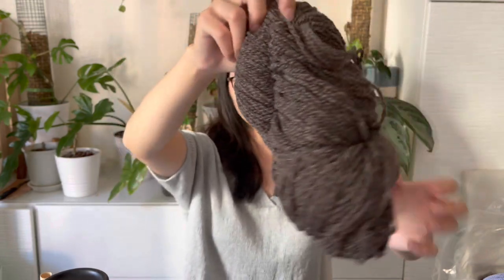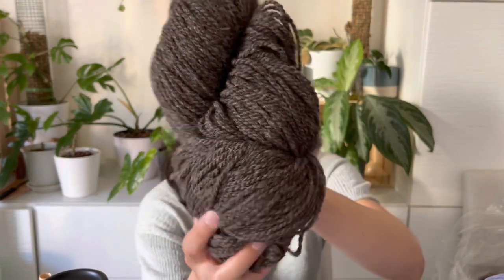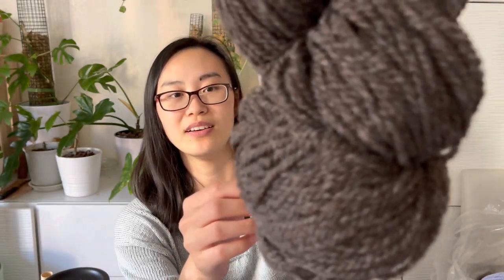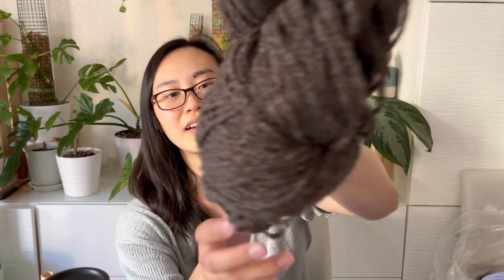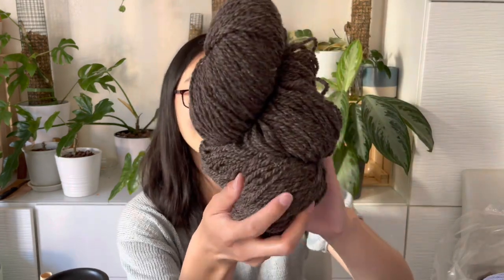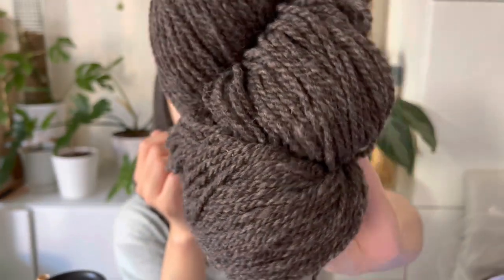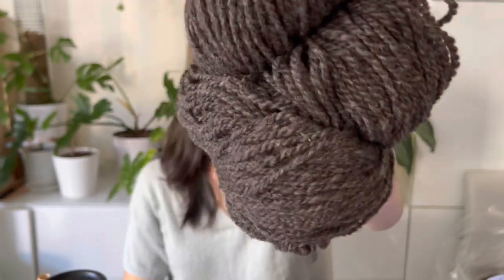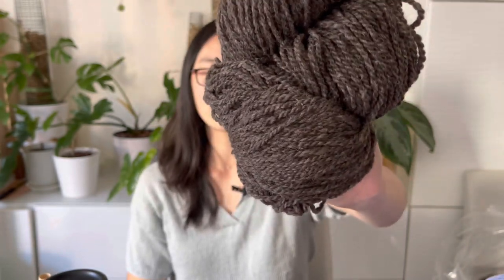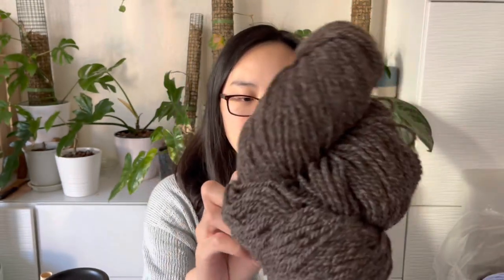So this first one is actually the natural color of the sheep. So it's this chocolatey brown, and it's really pretty. I've also been really enjoying browns lately. So these are approximately 100 grams and 240 yards. They run at a worsted weight.